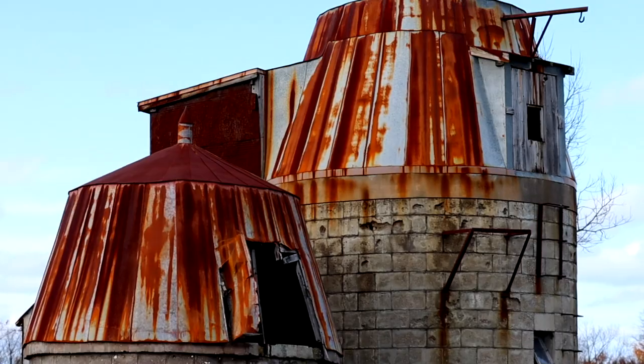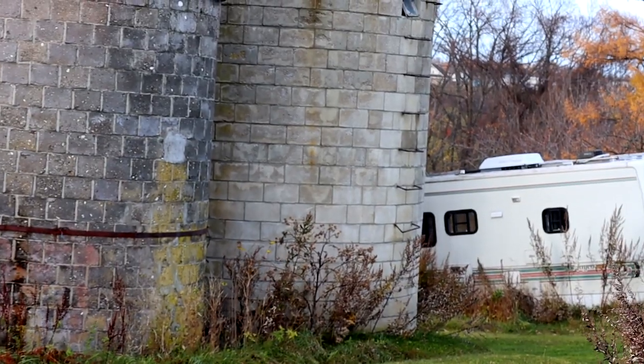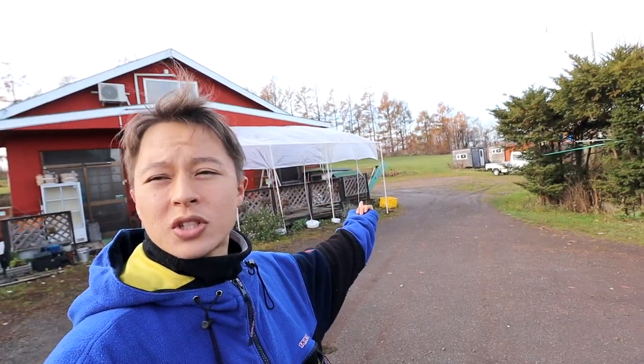I've just come outside. The weather kind of cleared up, which I'm really, really happy about. It feels so fresh. This place used to be a big farm, so all these buildings used to be for that. But because they don't do it anymore, they're just using this little house for the guest house. And there's also a huge garden over there.